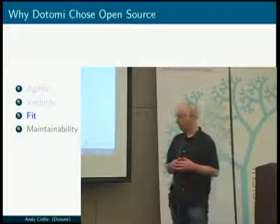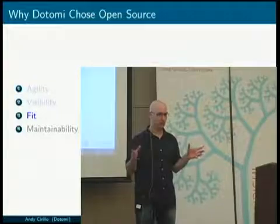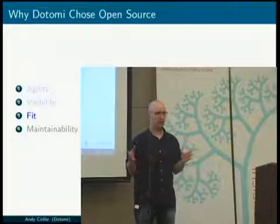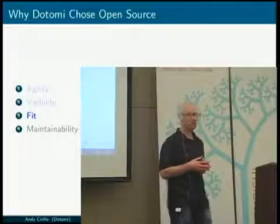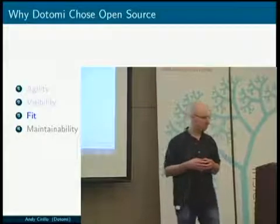Now the third reason is fit. This just plain and simple is you can choose the right tool for the job. With open source technologies, usually you have 10, 15 times as many options as you do with commercial technologies. So you have a much higher chance of finding exactly the right kind of tool that you need.